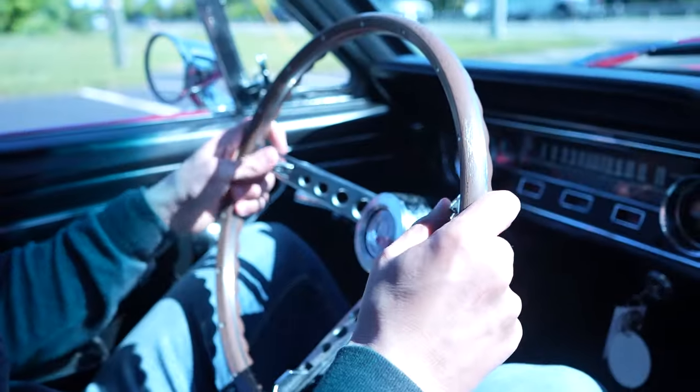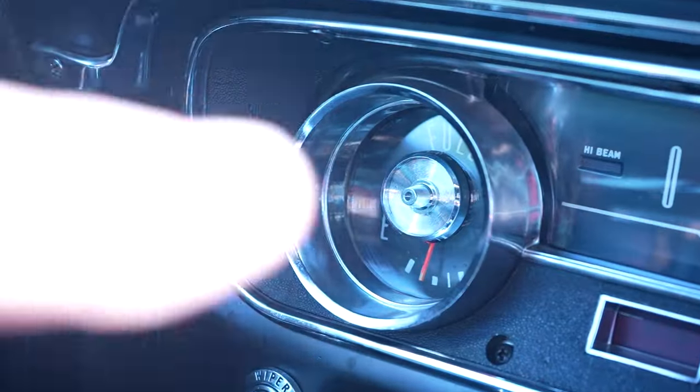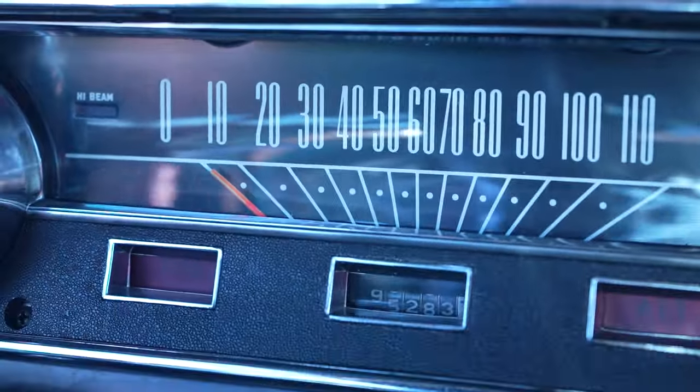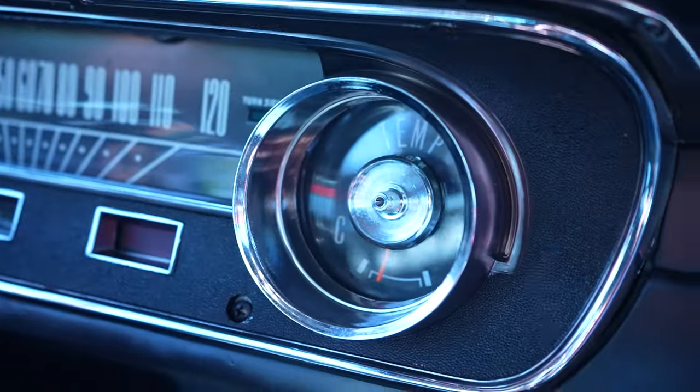65 Ford Mustang Fastback. Horn. Fuel gauge is working. 95,283 is the miles on the odometer, true miles unknown. No radio, so you don't have to worry about that.